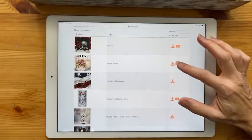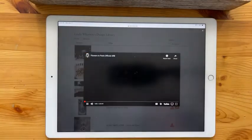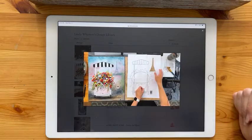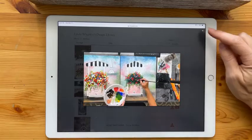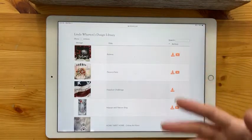And then all you need to do is just hit one of these little buttons and it'll just take you to the video. Got it. So then that would start playing the little video for Flowers in Paris. And anytime you wanted to paint, this is where you come.